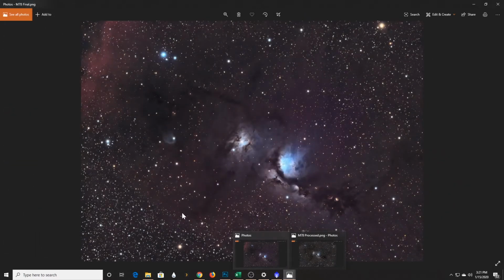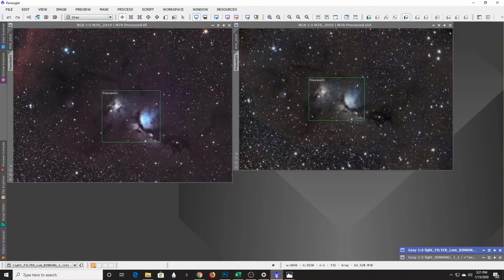So diving into the raw images themselves, I pulled them both up in PixInsight here. I'm not going to do any processing in this video. I'm just using this to interrogate the images a little bit as we look at them. On the surface, especially zoomed down, there really isn't a whole lot of difference here. There's obviously some color differences, but some of that can be chalked up to personal preference in color calibration and that kind of thing. They both look really good.